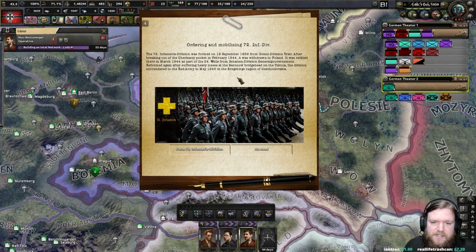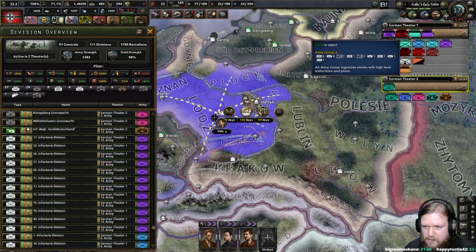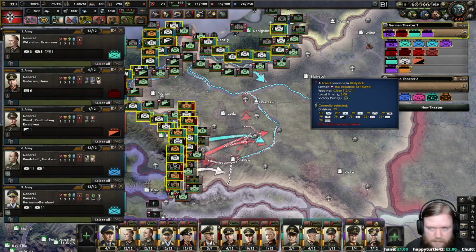Ordering and mobilizing the 72nd Infantry. 72nd Infantry Division was formed on the 19th of September from the Grenzdivision Trier. After breaking out of the Czechsy pocket in February 44, it was withdrawn to Poland. It was refitted there in March 44 as part of the 24th Weller from the Statten Division Generalgouvernement. Reformed again after suffering heavy losses at the Brunau bridgehead in the Vistula. The division surrendered to the Red Army in 45 in the Erzgebirge region of Czechoslovakia. That is going to be another tank division that goes into the regular theatre.